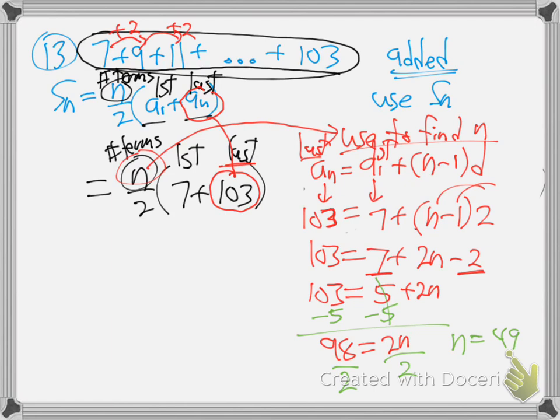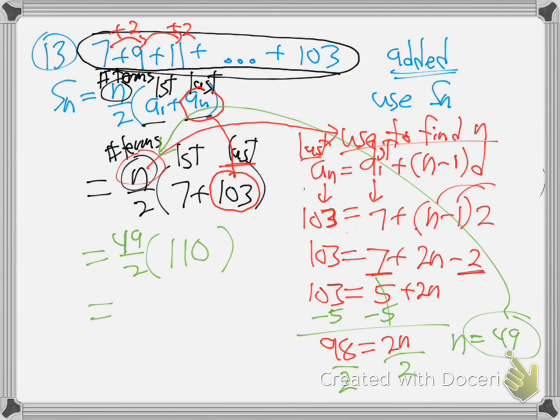49. That means there's 49 total terms there. We're just seeing dot, dot, dot, so there's a whole bunch of them missing, but there's 49 total terms. I'm only one step from the answer now. What do I do with that n? Grab that n and bring it all the way back over here. 49 over 2, add these other, this is 110. You can use your calculator, just take 49 divided by 2 times 110, and you can let me know what the answer is. Well, I bet it's whatever the back says here.